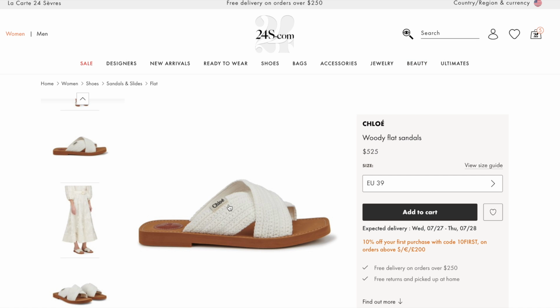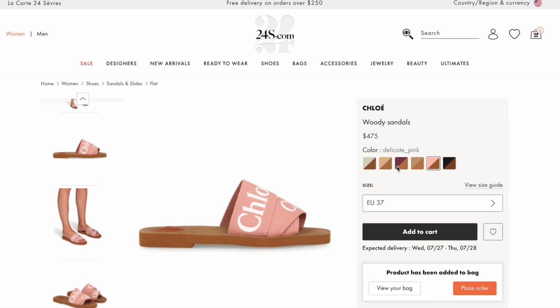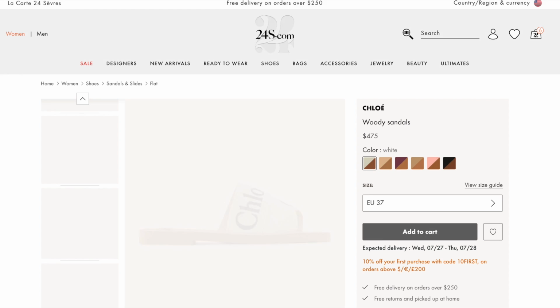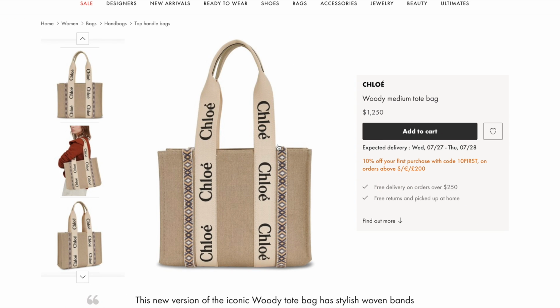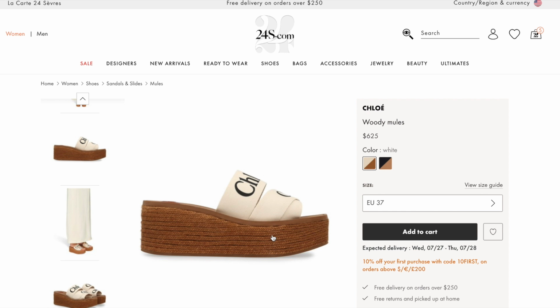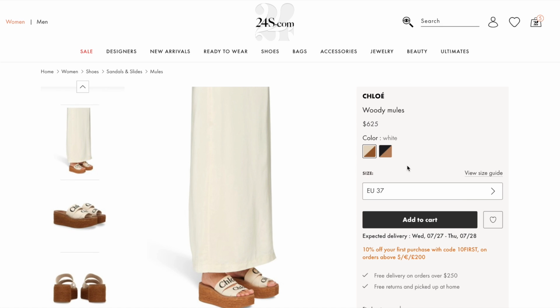We've got these woven woody flat sandals here. Loving those. We've got the woody sandals in all the different colours. We've got the pink. We've got the beige, the creams, the neutrals. We've even got a purple here, guys. I'm loving it. We've then got the woody tote here with the detailing down the side. Love that. Some wedges here if you prefer something with a little bit of height.